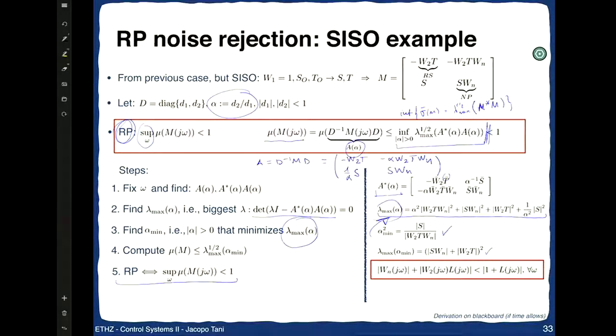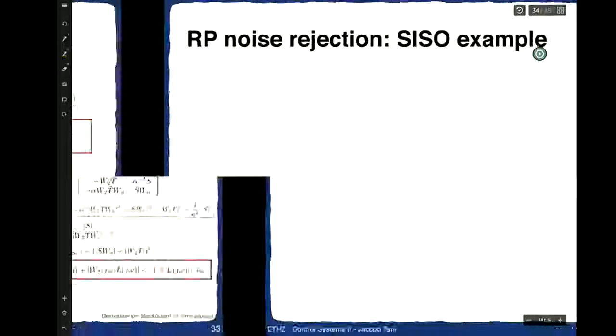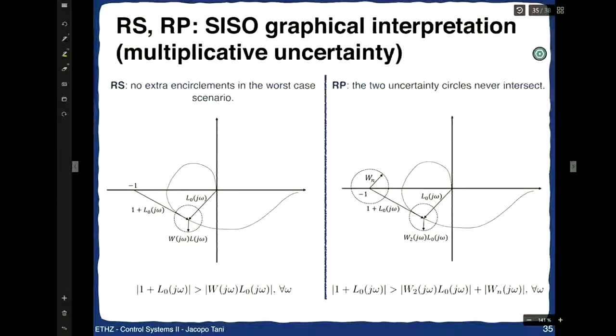If you then implement the robust performance condition, you'll see that this has to hold for every omega. We didn't have the time to go through this in detail, but the graphical representation goes back to square one. When we saw robust stability, the uncertainty represented by this circle doesn't have to intersect the critical point. Robust performance is the same thing, but instead of one circle, now you have two circles, one on the loop gain function and one on the critical point as well. The conditions are a little bit more tricky, and the condition that we derived shows simply that these two circles never need to intersect in order to guarantee robust performance.